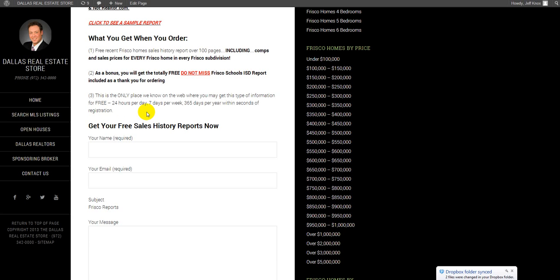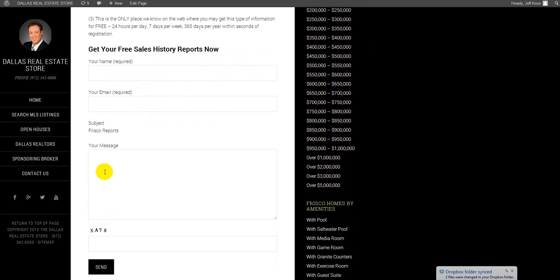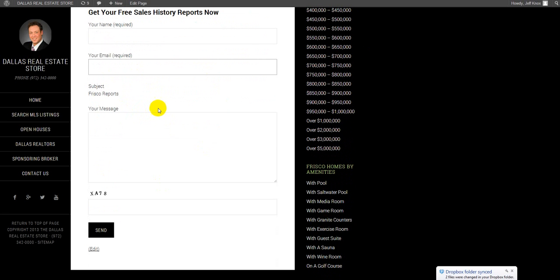If you need them on New Year's Eve at midnight, and that's the way you ring in the new year, you can get these reports. So if you fill out this form below, all right, you're going to type in your name, you're going to type in your email. Obviously, it's got to be a valid email address to get the reports. Any message that you want to send us, but that's not required. You've got to fill out the caption, and you'll hit send.